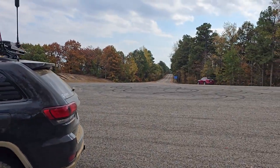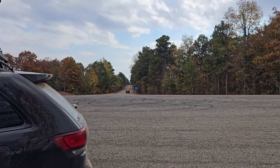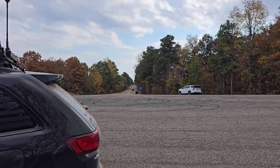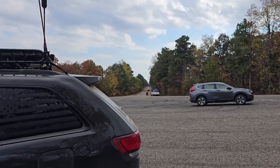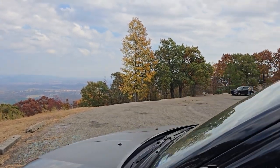All right, we're on Talimena Scenic Drive. We just come up from that way there, from Mena. Pretty busy. Checking out the fall colors. And there is some color.